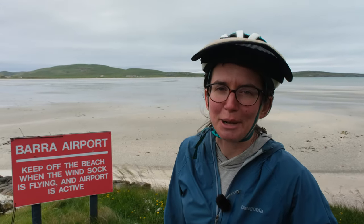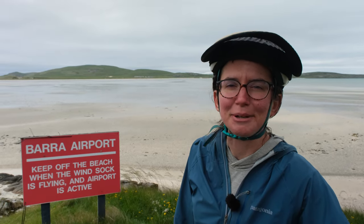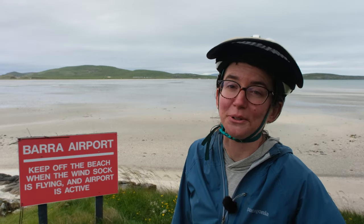We're at the airport in Barra. I'm not exactly sure where the planes fly into. It must just be active at certain tides because the whole bay is covered in water right now, but it's probably a really cool airport to fly into.